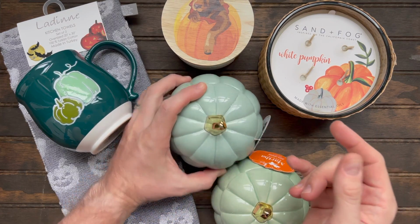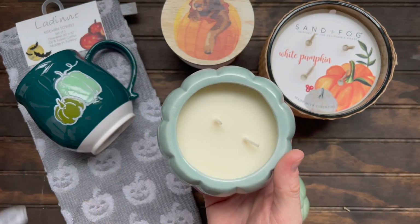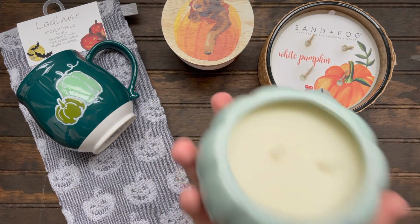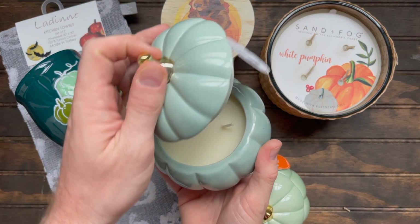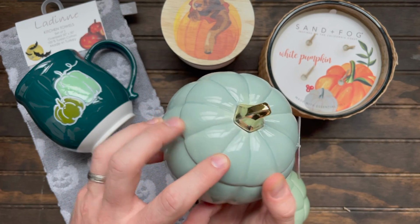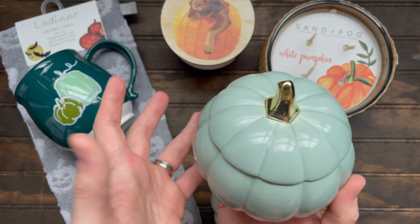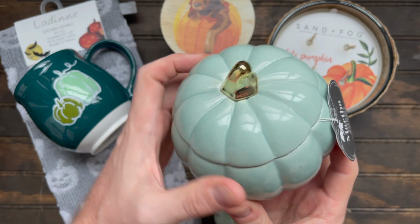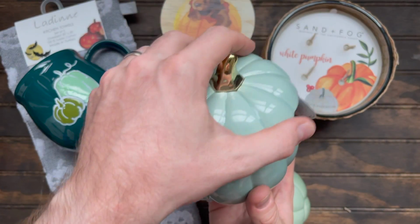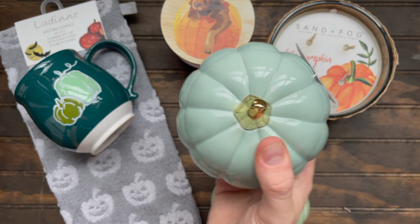I want to talk about these pumpkins. I was in the store and I saw this. I thought it was a jar, and then I realized it's a candle. It's white pumpkin. Yum, yum. It's from Martha Stewart. These were in all different colors when I was there. They are $10. Not too bad. And I feel like it's multifunctional because once the candle is gone, now it's a jar. And you could put fun little candy corn, or other things inside of it.